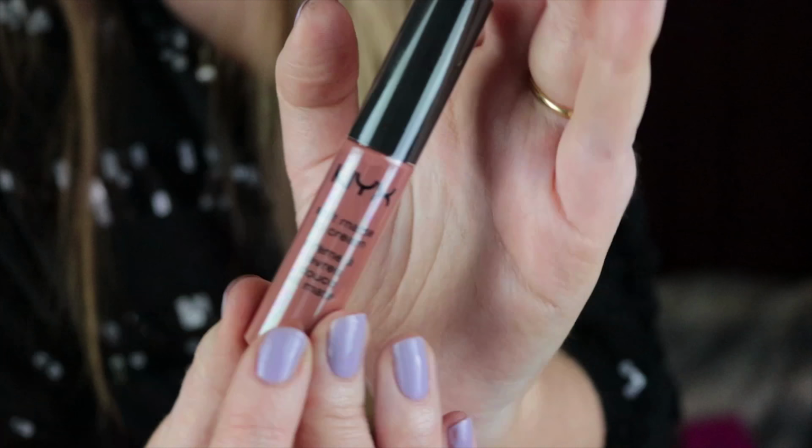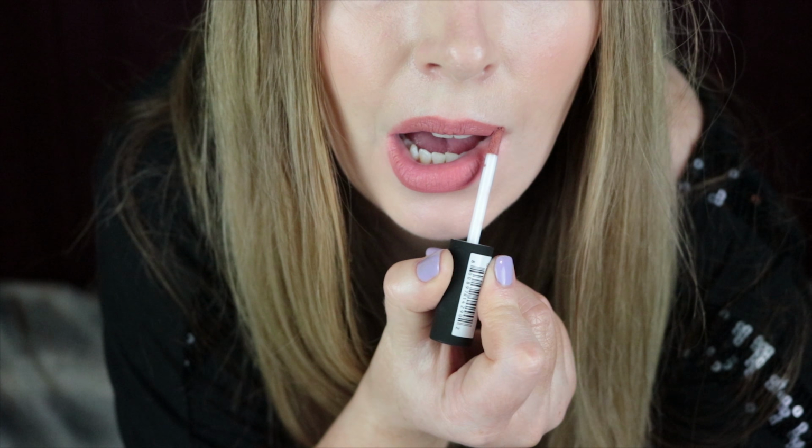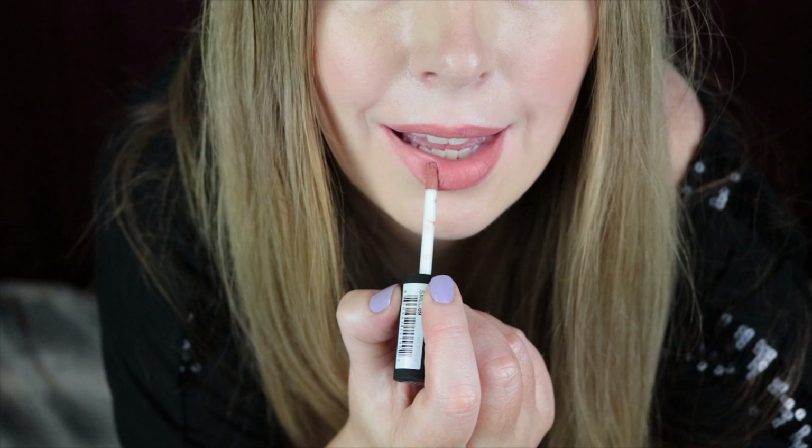This is a soft matte lip cream from NYX. I like that. Very, very pretty. Look what's happening to my hair. It's getting a little bit crusty from the mousse. Next. Oh, yes. Yes, yes, yes!